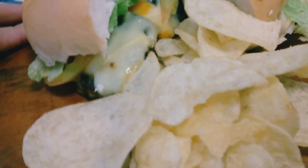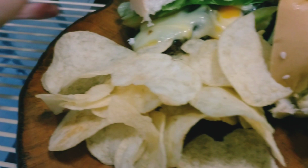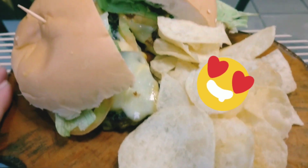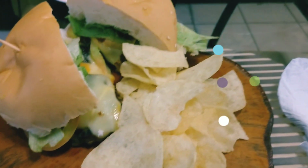Cheeseburger. So, nakaserve siya sa isang, ano ba tawag dito? Basta rustic na platter with chips. Okay. Pag-eat na.